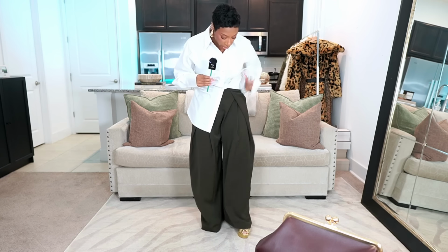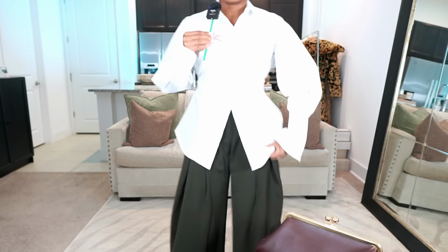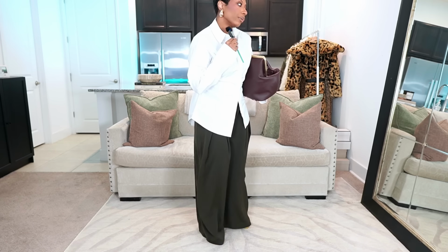So these pants are from Zara. I've talked about these. I have them in all the colors. This is the greenish color. They call it khaki. And then for shoes, I just put on these gold platform pumps that I have. These are super old. These are like Jessica Simpson. And then I would just add my bag, which I think is so perfect to complement this color palette with the gold detailing here. I put my little gold earrings on.